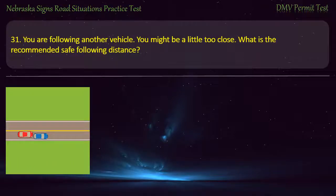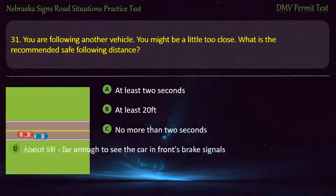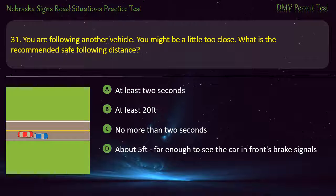Question 31. You are following another vehicle. You might be a little too close. What is the recommended safe following distance? At least 2 seconds. At least 20 feet. No more than 2 seconds. About 5 feet, far enough to see the car in front's brake signals. Answer. At least 2 seconds.